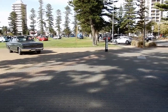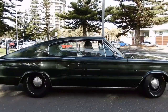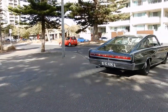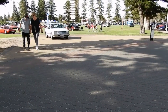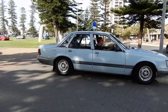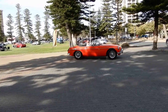And of course, one of the cars I wanted to see leave was this big old Dodge, the Dodge Charger. How big and beautiful is that? Listen to it with its big V8 power. Safe old car. Beautiful VK Commodore. How's he going?